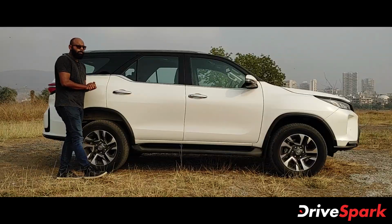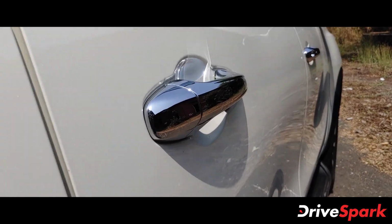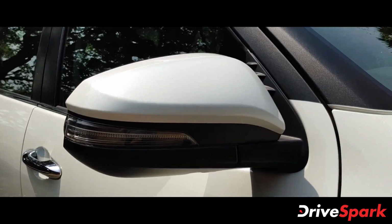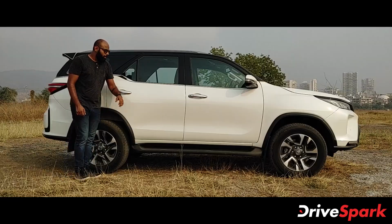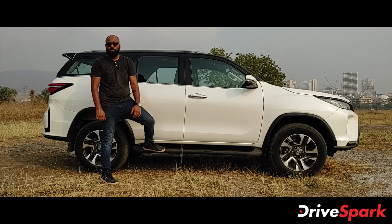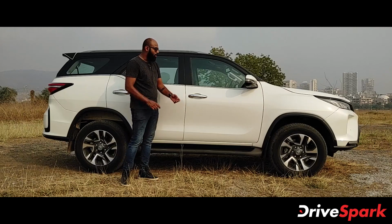So now let's talk about the side profile, and over here you get some amount of chrome. You can see that the door handles get some chrome, and there is a chrome strip that runs over here. You get body colored ORVM with an integrated indicator, some subtle body lines. You also get a roof rail that is functional. You get a floorboard that is absolutely necessary because this car sits really high. Ground clearance on this is 225 mm. So yeah, this will definitely help you get in and out of the vehicle.